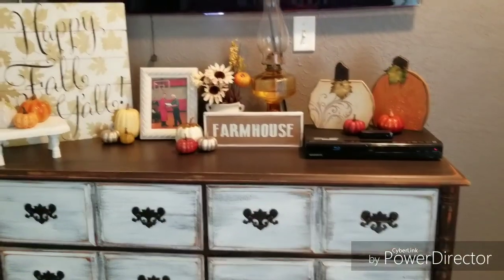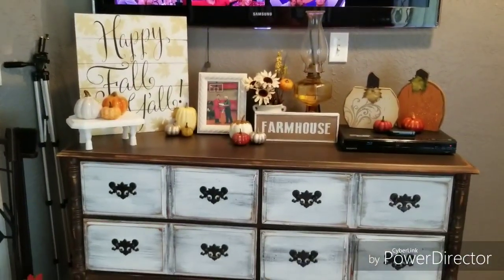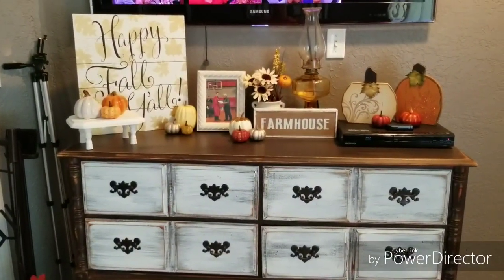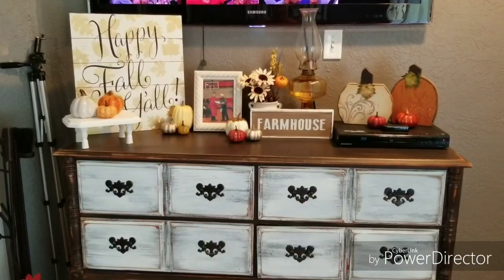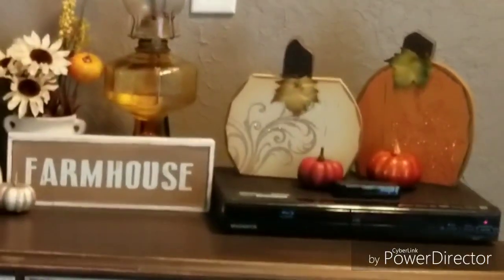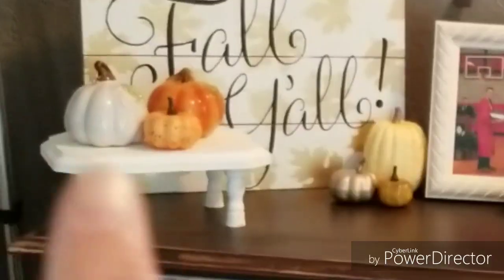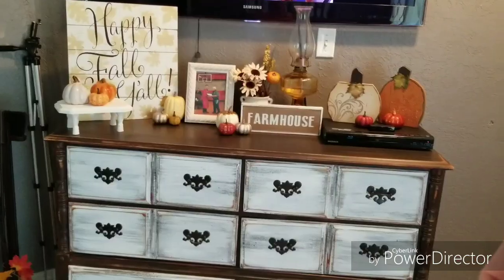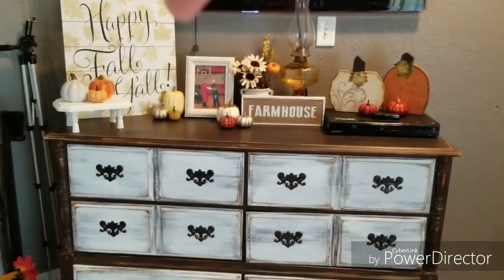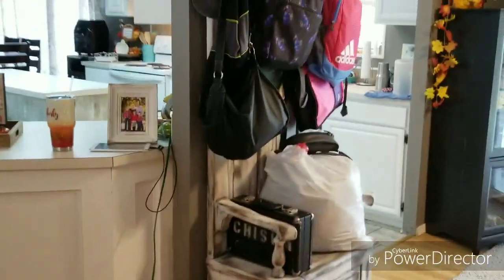Y'all, I ended up coming back. I felt like there was too much on the one side compared to the other. So I basically swapped the little tray with the pumpkins with these bigger wooden pumpkins over here. I switched those two. What do y'all think? Do y'all like it that way, or should I switch it back the other way? Okay, y'all.